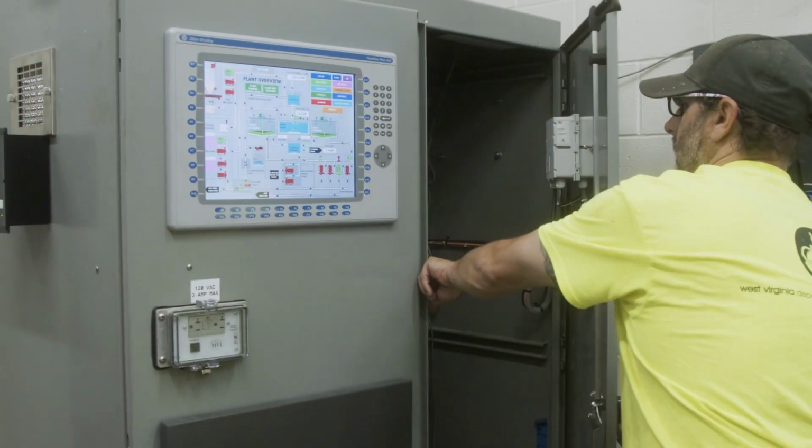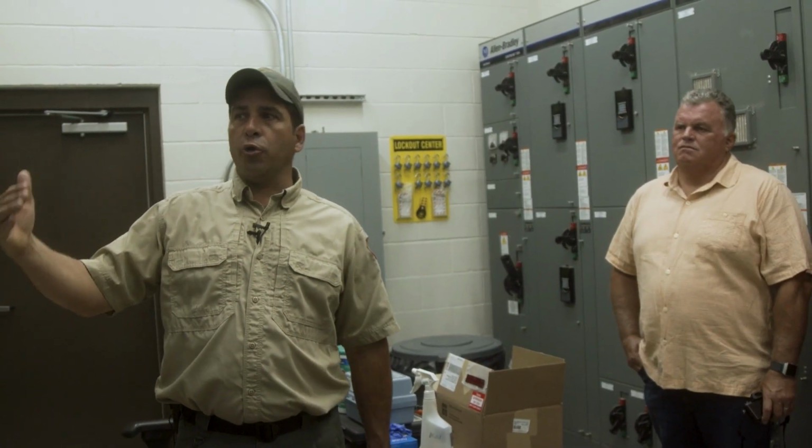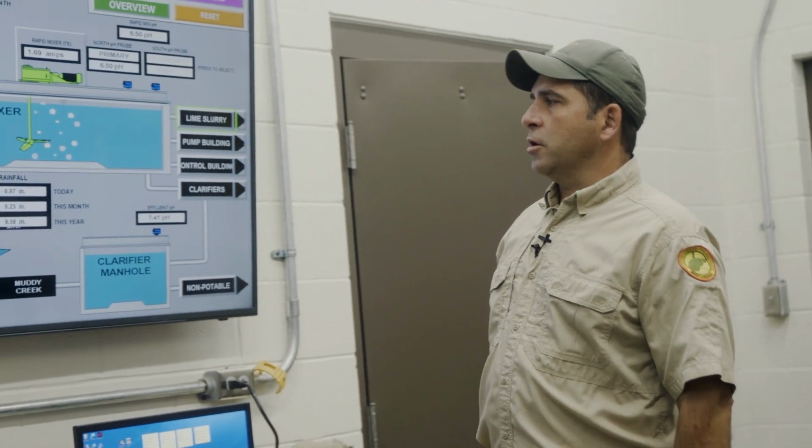So we decided that we're going to utilize all the equipment that Rockwell has, especially after we'd learned how well they integrate together. That water mixes with the water from TNT and then Muddy Creek north of that, and that's what creates the good pH.